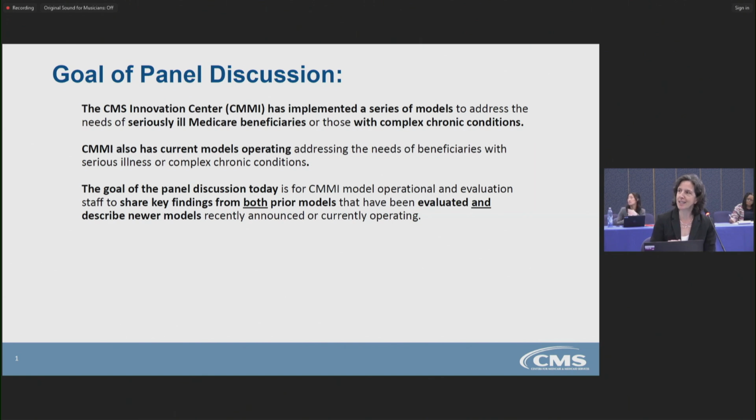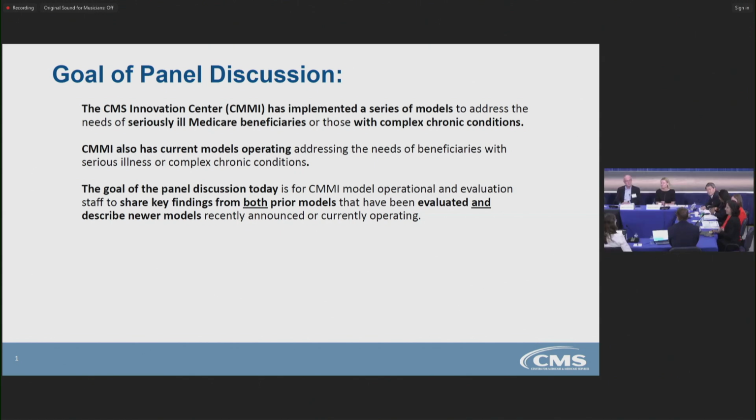I think I'm actually going to keep it at that. Let Jake go through a couple of these slides, but really our goal is just to give you some of the grounding in the work we've done in this area and the lessons that we have learned and continue to learn to try to build strong payment and service delivery models for this population. Thank you so much, Susanna.